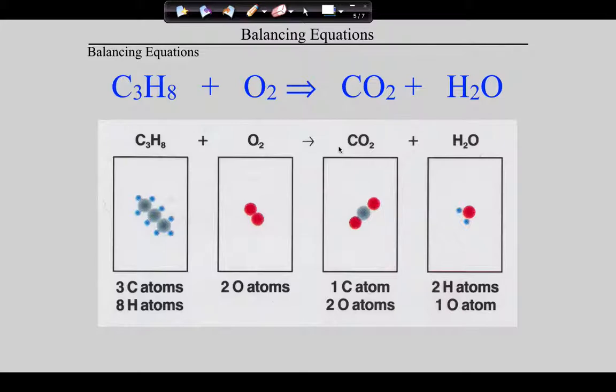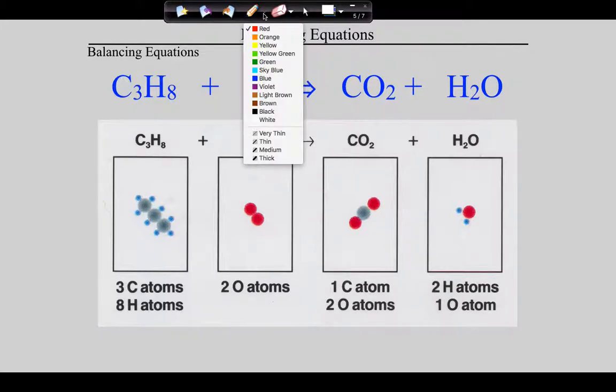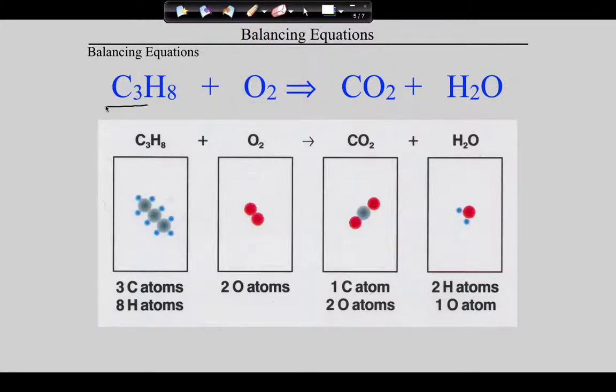And guys, this is the way that you do this. So first of all, how many carbons are going in? 3. We need 3 to come out. But guys, this is not how we fix the problem. Why not? The reason is this. This molecule does not exist. 2 oxygens cannot bond to 3 carbons. It doesn't work that way.